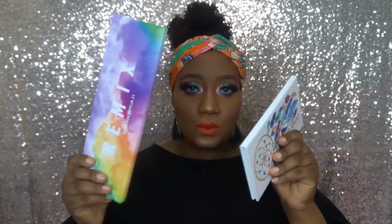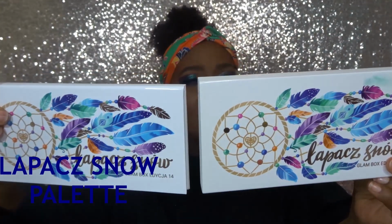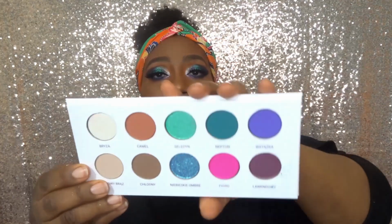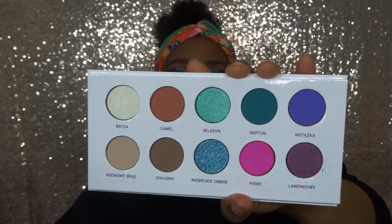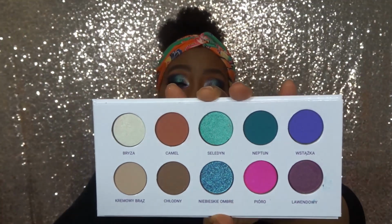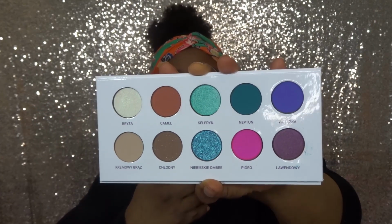Okay, so that's all of the 9 pan shadow swatches. So we are left with the 2 long ones. Alright, the next palette I'm swatching is called ŁAPACZ SNÓW. Again, the name will be left on the screen. And this is the inside of the palette. So it's got 10 shades, as mentioned earlier. Absolutely gorgeous palette. It's got a total of 5 shimmers, again with different kinds of texture. And we're just going to swatch all of the shades in this palette.